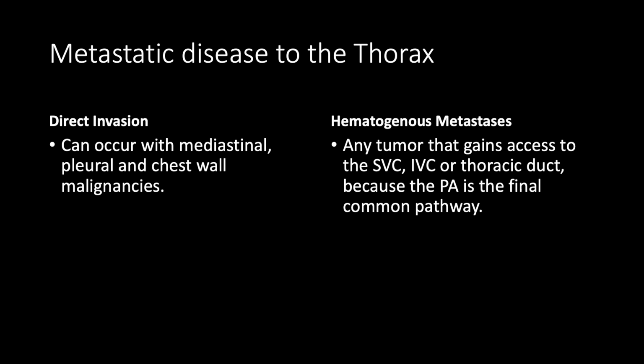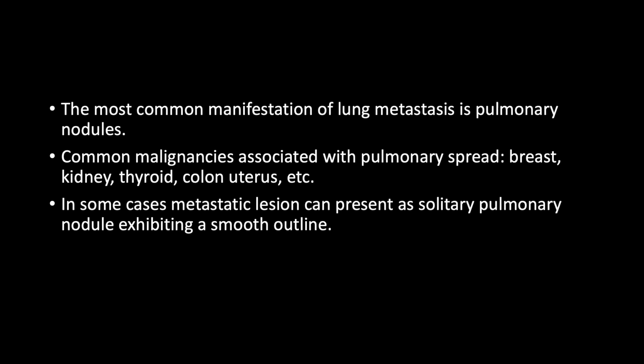Hematogenous metastasis to the lung may be seen with any tumor that gains access to the superior and inferior vena cava or thoracic duct because the pulmonary artery is the final common pathway for these channels. Pulmonary nodules are the most common manifestation of hematogenous metastasis to the lung. They are most commonly seen in carcinomas of the breast, kidney, thyroid, colon, uterus, head, and neck. Although most patients have multiple nodules, metastasis can present as solitary pulmonary nodules.